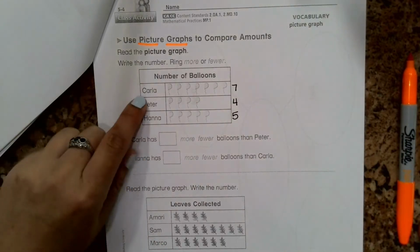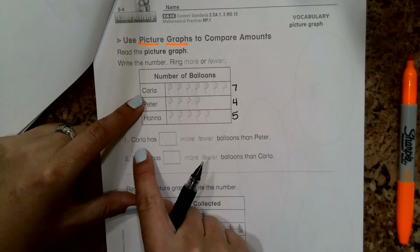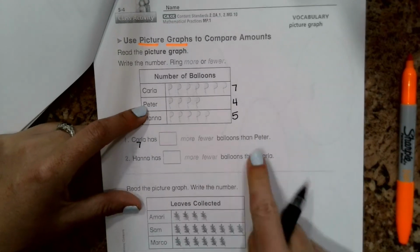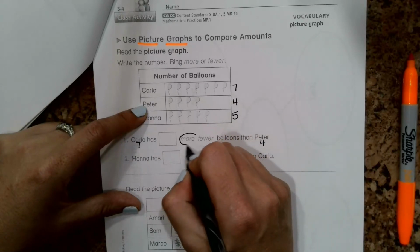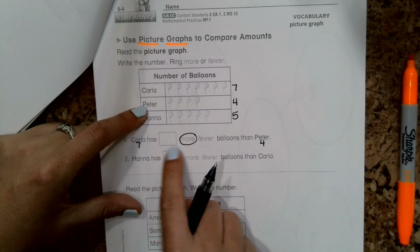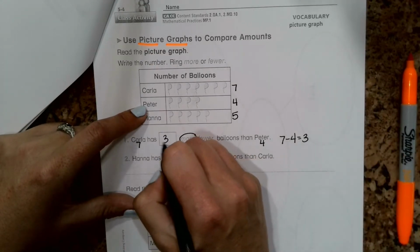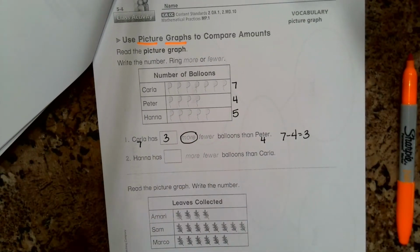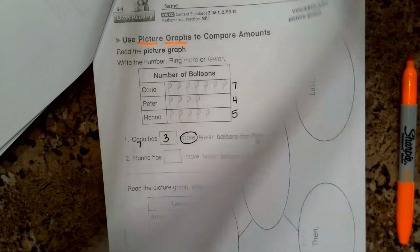Okay, so Carla here has more or fewer balloons than Peter. First of all, we're comparing Carla and Peter. So I'm actually going to write this under to help me. Carla has 7. Peter has 4. So Carla has more balloons than Peter. But what they want you to fill in here is exactly how many more. So then the problem that you would just work out is 7 minus 4 equals, of course, 3. And yes, please show your work, okay? So 3 and more. So in each one of numbers 2 through 4, you fill in a number in the box and you circle more or fewer. In 3 and 4, you actually only fill in the box, okay?